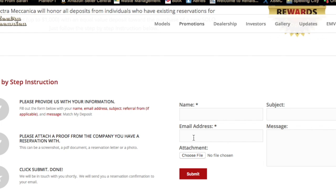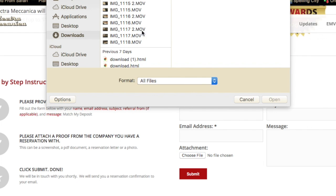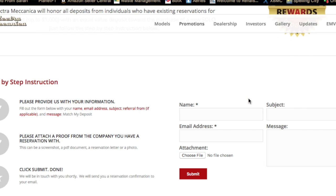Okay, so you put in your email address, and then you're going to choose the file, whatever file you did for the screenshot that you did. You attach it there. And then from here, you can just type in: attached is the receipt for my Elio deposit that I would like to transfer.